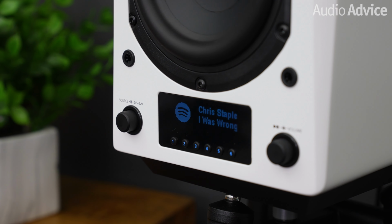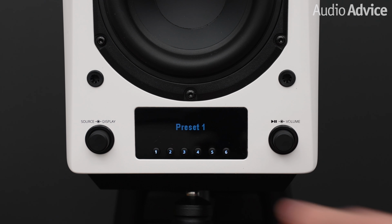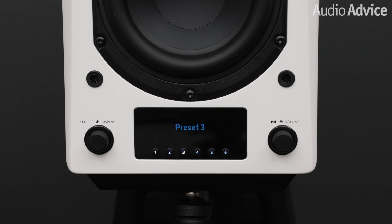Right below the screen are 6 physical rubber preset buttons. Now in our testing, I liked connecting Spotify Connect and then setting up those presets for different playlists and podcasts. For example, I could have the first preset play my Release Radar playlist on Spotify. My second preset plays the latest episode of Business Wars, one of my favorite podcasts. And the third preset plays a custom playlist that my friends and I add new songs to weekly.